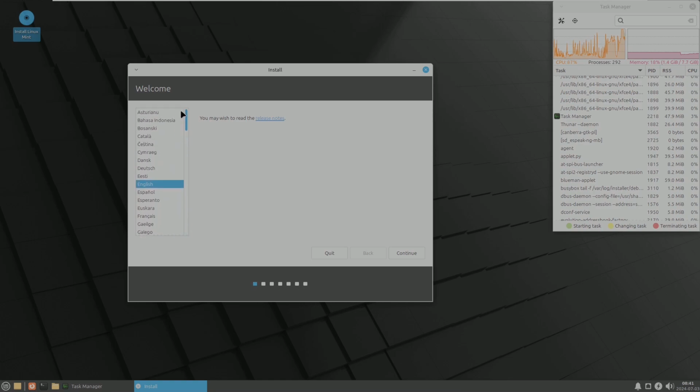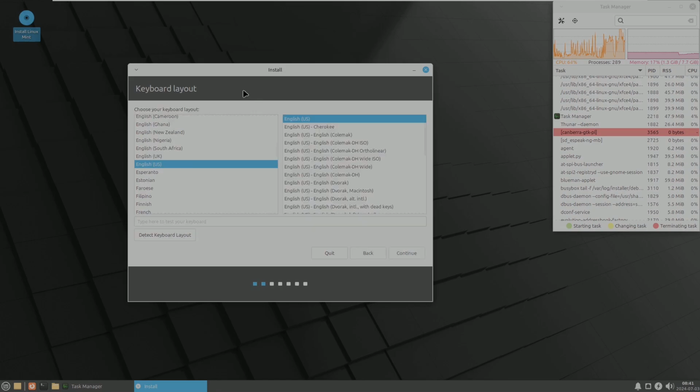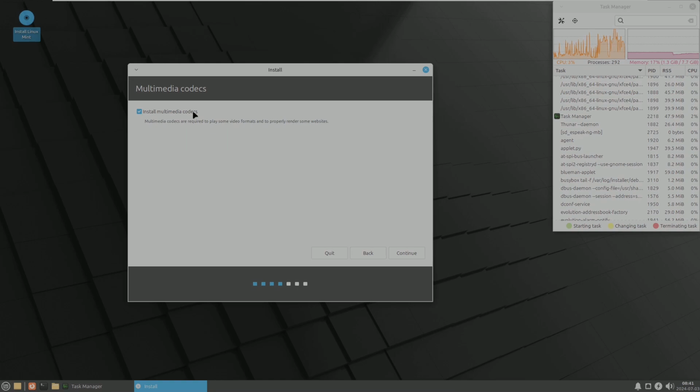So first you need to choose your language, click on continue, and choose your keyboard layout, click on continue, and wait. The XFCE desktop environment is taking a lot of time here. Usually MATE and Cinnamon didn't take that much time when we opened the installer. But if you want to install multimedia codecs, you can just check this and continue. It's going to take 30 to 40 seconds for preparing Ubuntu drivers. I'm not going to wait for that.